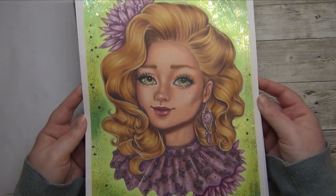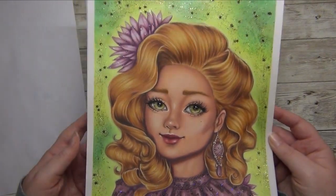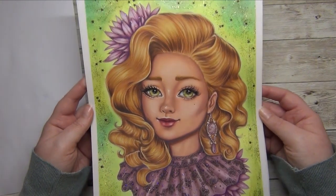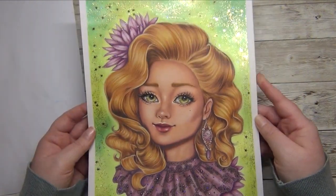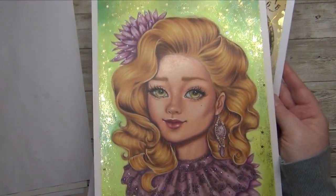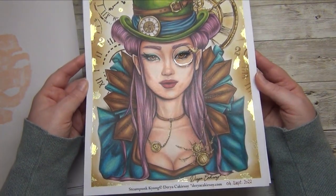And now we come to Daria Sakosoi. I really enjoy to work on her images, mostly on some loose printed images. So I do have some of her books, but last year I just enjoyed to work on some single pages. So like this one here, very beautiful. Then this steampunk young lady here. Yeah, she is stunning, I think.